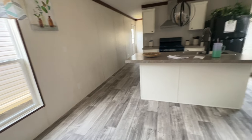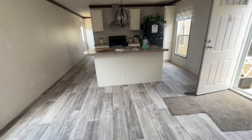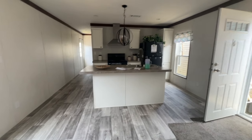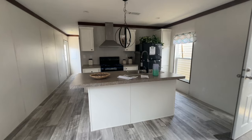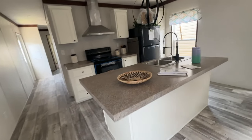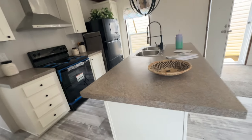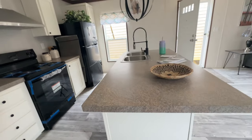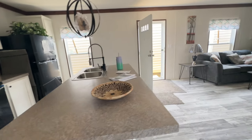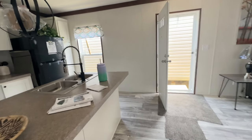So the kitchen has a beautiful chandelier over the counter space. That counter, depending on the size of your bar stools, could sit 3 to 4 bar stools, which is really, really nice. You have upper and lower cabinets. Not a lot of cabinets, but you have enough space in here to create additional storage, especially the area behind the door, between the door and the window.